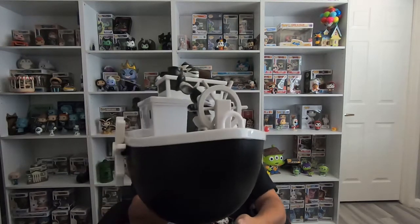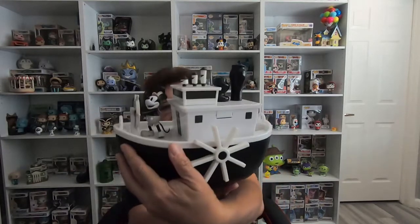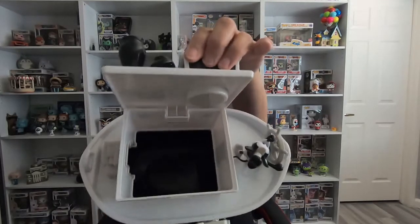My next one is a Mickey Mouse one, and like I said, I only have a couple Mickey Mouse popcorn buckets, and those are more holiday ones. I think I showed you in my video that they're with the Christmas tree and everything. But this one I thought was really cool, and this one is the Steamboat Willie one right here. And you can see right there, he's on the little boat, and it's got all this little stuff right here, and it does lift up right here, and the popcorn would go in there.